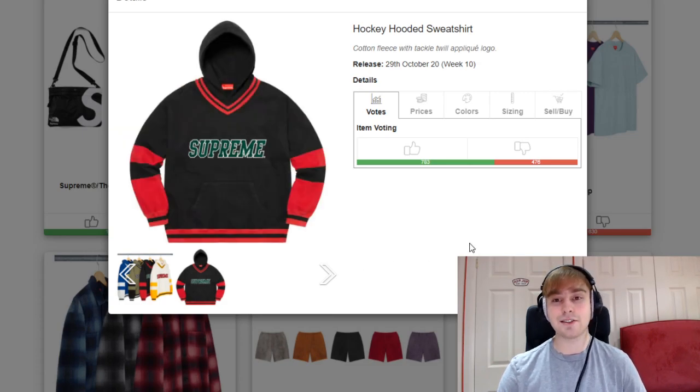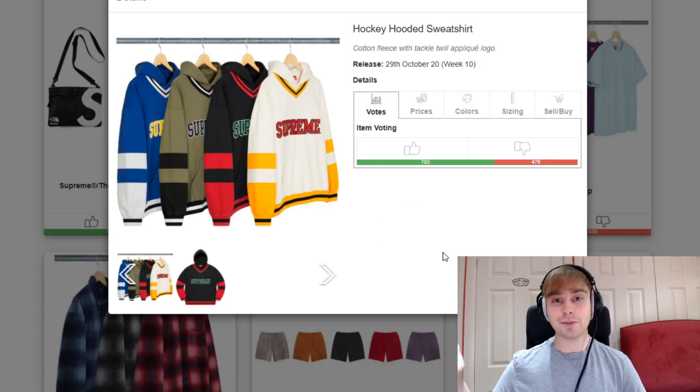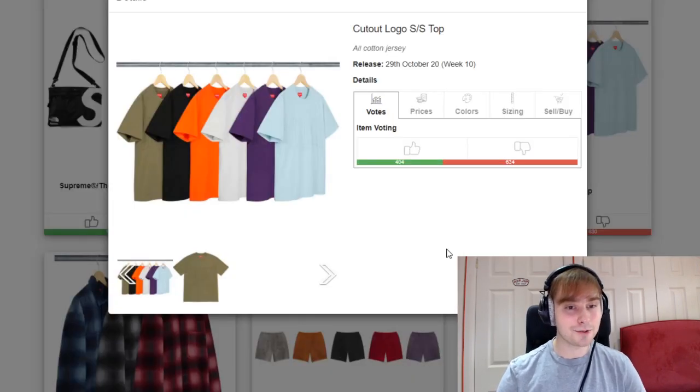It's just that the prices are always quite high, so I normally tend to just leave it be because of that. But yeah, I do actually like this piece, but you could always probably find one that released like 5 or 6 years ago for a lot less on Depop or eBay or somewhere. So yeah, we then have a cutout logo short sleeve top.